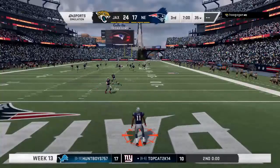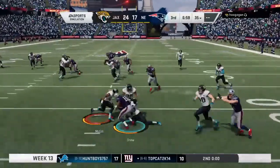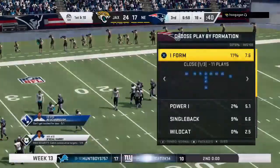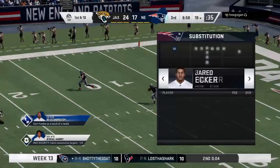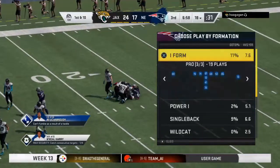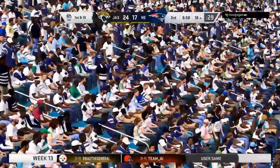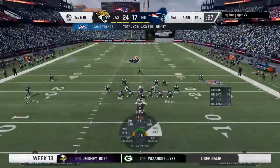The Jaguars in possession of the lead, and they will get the football as we are underway in this second half. And the decision to bring it out is going to cost him about 7 yards all told as he's taken down back shy of the 20. The Pats at the line, ready to go.